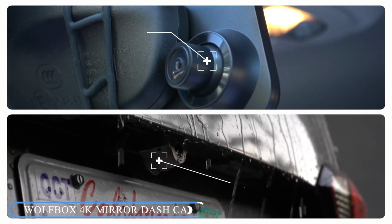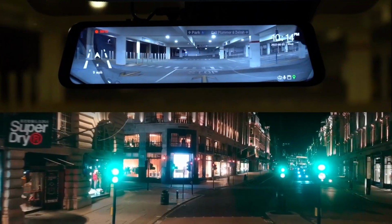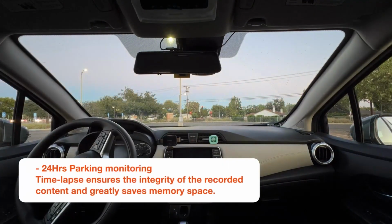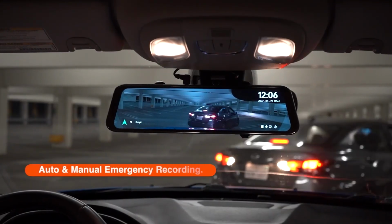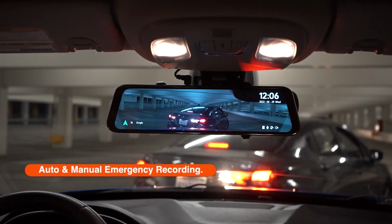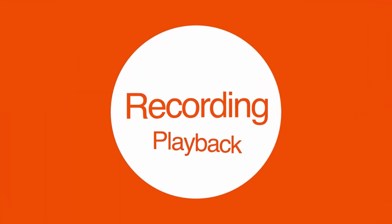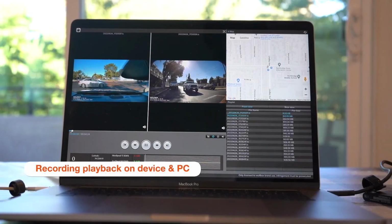For the ultimate in dash cam tech, the WOLFBOX 12-inch 4K rear-view mirror camera is unbelievable. It replaces your entire rear-view mirror with a massive, brilliant screen. The front camera records in true 4K, and the rear camera gives you a perfect view out the back, day or night. It has voice control, GPS, and even a parking monitor. This is top-tier protection and visibility.